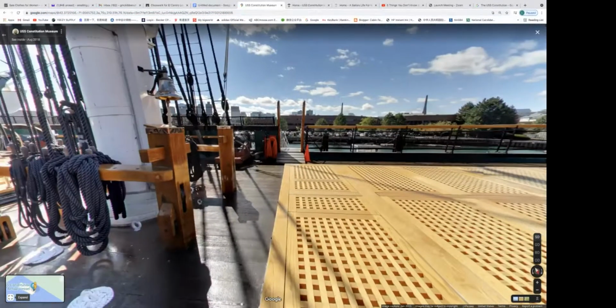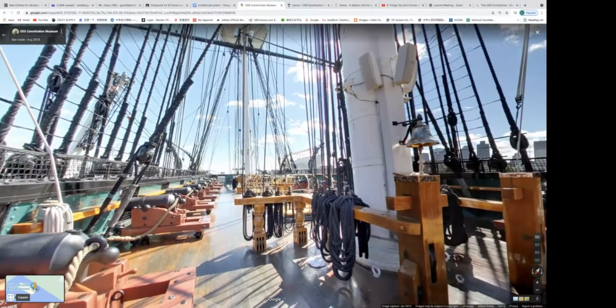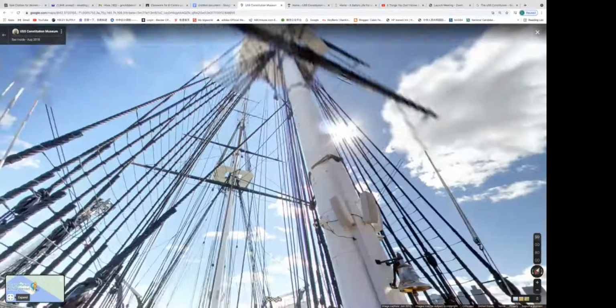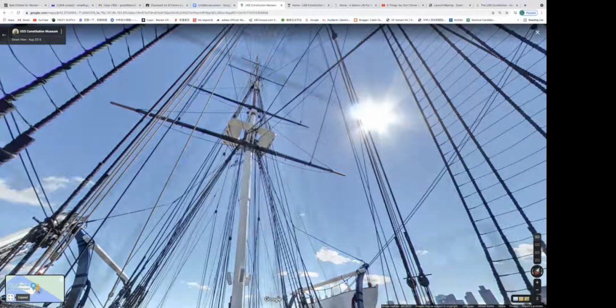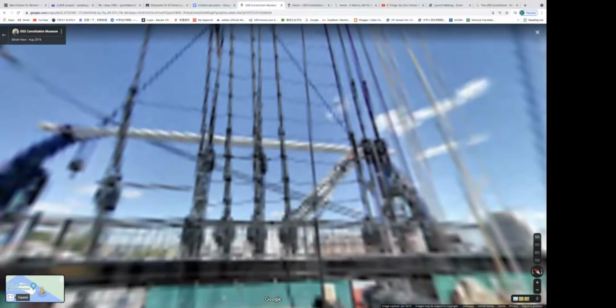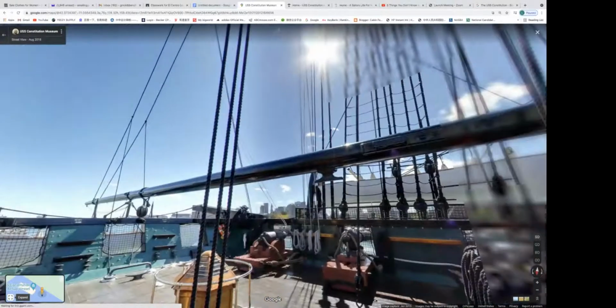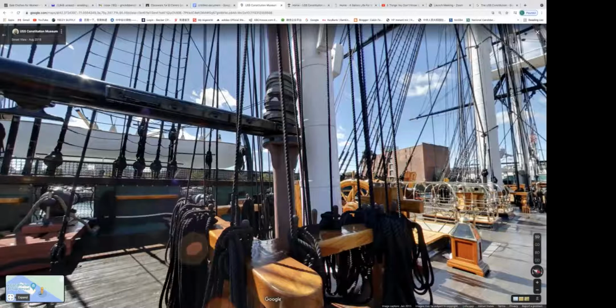So even though the ship is over 200 years old, it looks pretty new. It was recently restored a few years ago. So if I want to climb to the top, I just click. Look at that. I can climb all the way to the top. You can get a view of the Charlestown Navy Yard. So this is a great resource. If you're just sitting at home, want to practice your English, you want to learn more about the city of Boston, just go right in there.